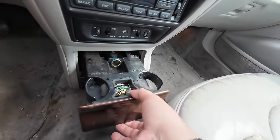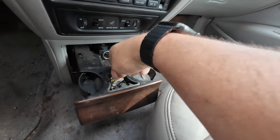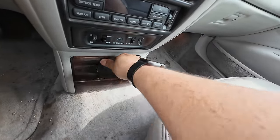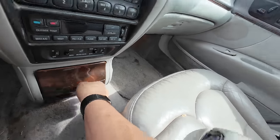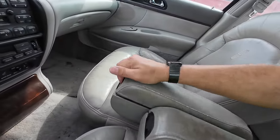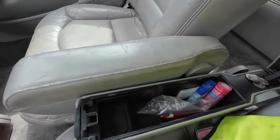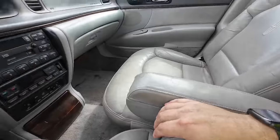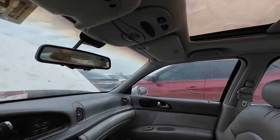You've got cup holders, cigarette lighter, and some bottle caps. All right. And then below that, I don't know what that is. Maybe nothing. Some nice little storage right here as well. Napkins and some Tums. Money! Hey, we're already winning on this car, guys. Sunroof.